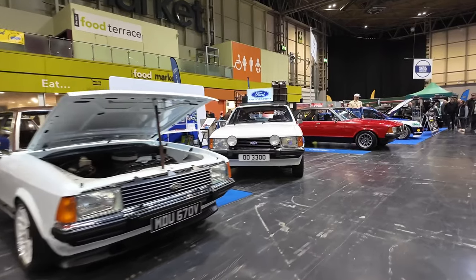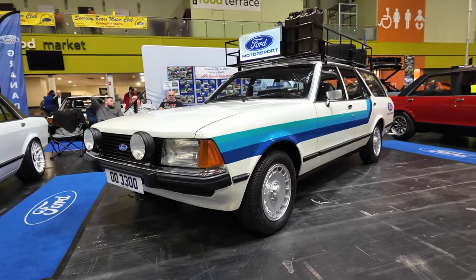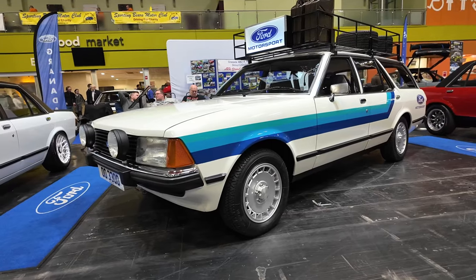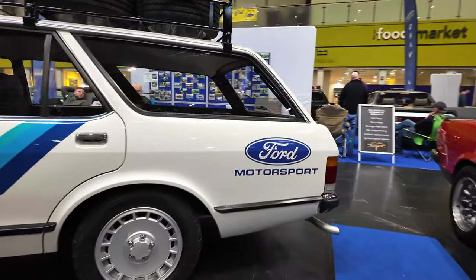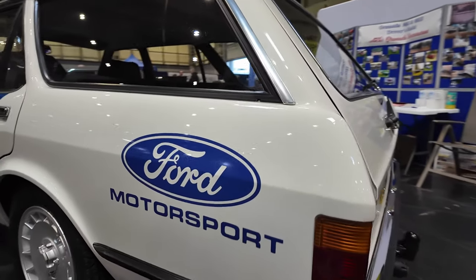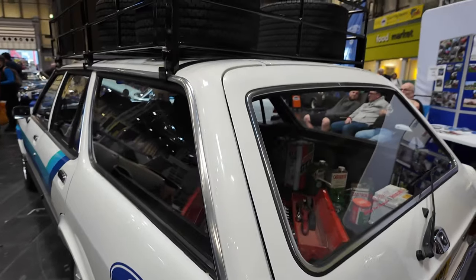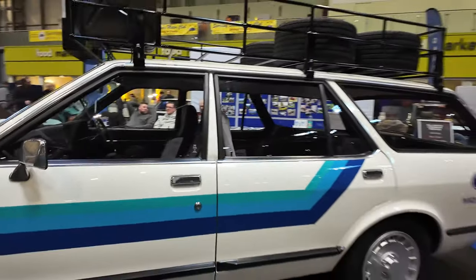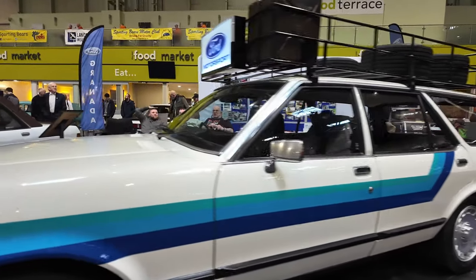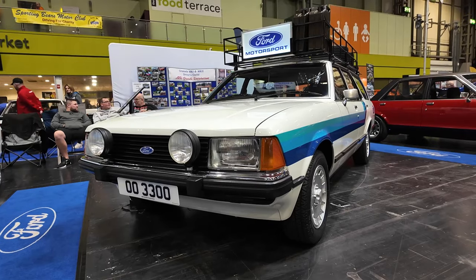I said I had a bit of a soft spot for Granadas. Have a look at this one. Look at this. How awesome is this? So this was used by the Ford Motorsport Rally Team as a chase car and service support car for the National Rally Championship in '78, '79. Sold in 1980 from Ford, it carried on being used as a service vehicle in the new owner's motorsport career.